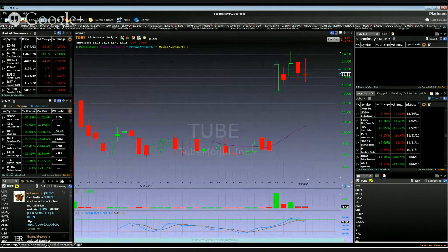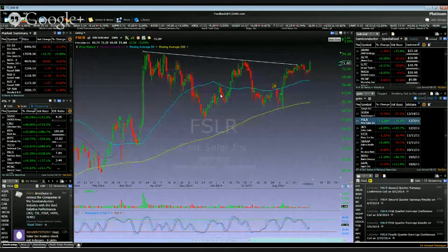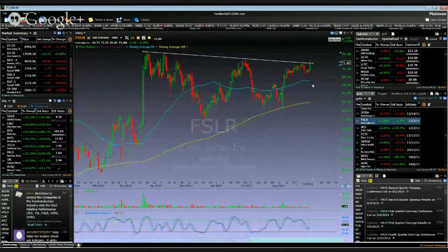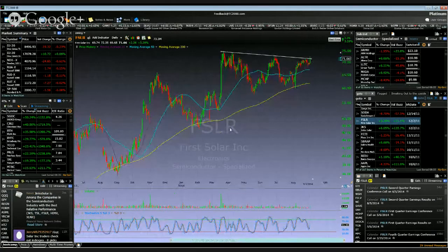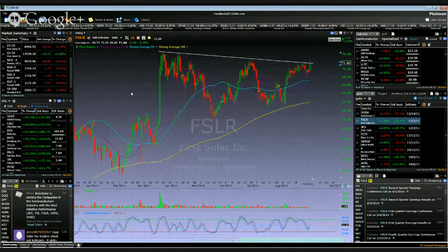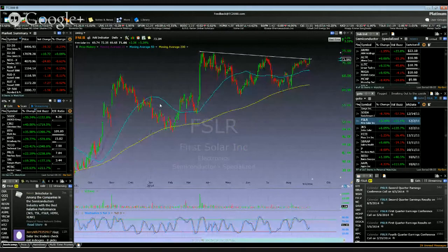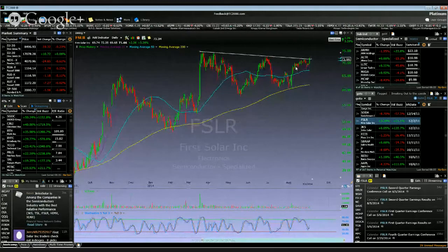What else? As far as gappers go, there's TIBX. But before we get into all that fun stuff, FSLR looks like we do have a flat top breakout here. I tested it yesterday. So 1, 2, 3, 4, the fifth test. So you talk about a pattern that's come back since March. Now this is going to be one of those tricky ones. It's a really well-known stock, watched by a lot of people, but this one typically doesn't run that well if you chase it on strength.